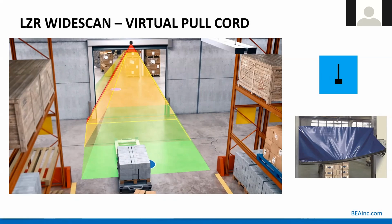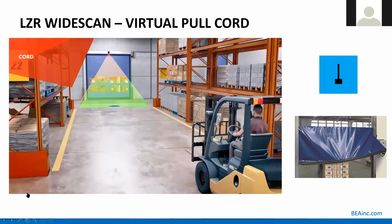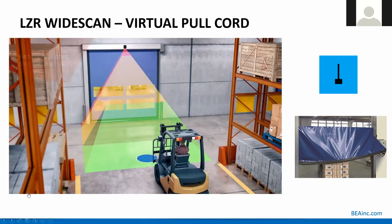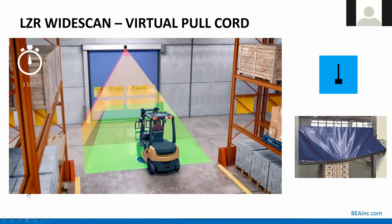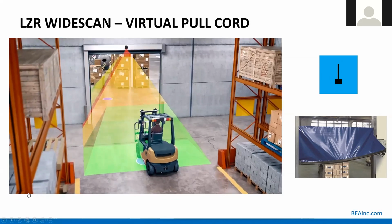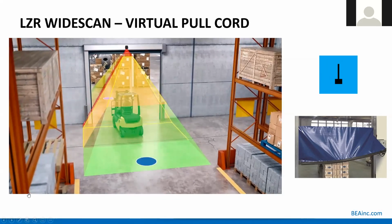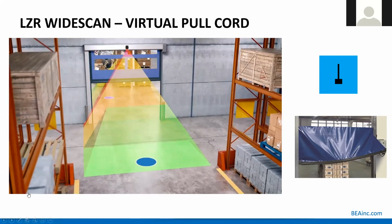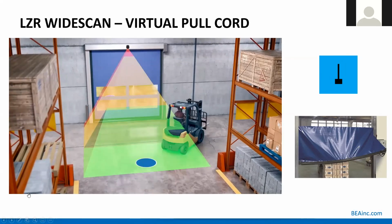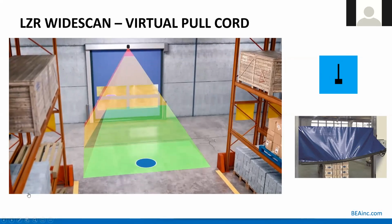And so when a forklift approaches, he makes a brief, what I call California stop sign, a brief stop. The sensor sees that stop and it triggers an activation pulse. You could set that delay time on the virtual pull cord anywhere between half a second up to 8 seconds. And for the purpose of this video, it's 3 seconds. So that is to say, somebody just walks through it, it will not trigger an activation. But if that person stands over that blue spot for 3 seconds, it will trigger an activation.